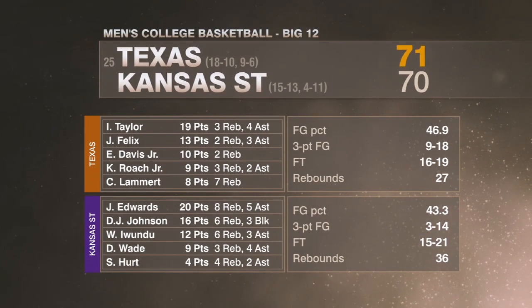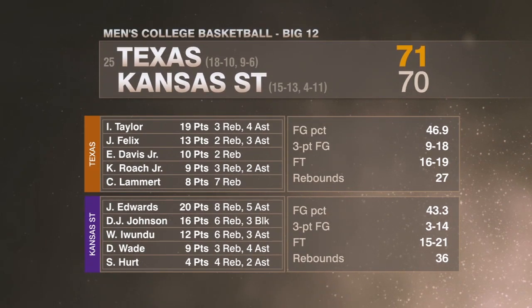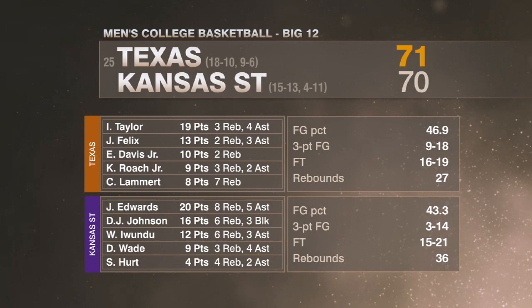So Texas bounces back from the loss to Baylor to sweep the season series against K-State and has now won 4 straight games against the Wildcats. Well, it comes down to the last possession in Manhattan, and Isaiah Taylor and the Longhorns win it 71-70.